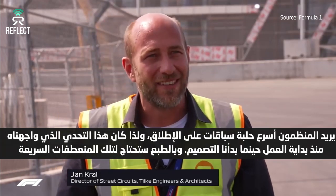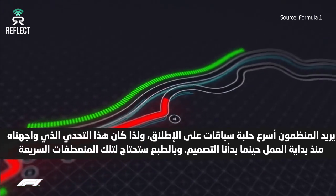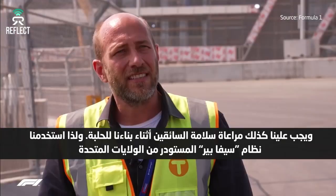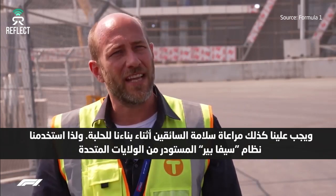They want to have the fastest street circuit ever. So this was the challenge we had at the beginning when we started designing. Of course, you need then fast corners. So also what we have to implement here is the safety of the driver. So safer barriers, which is a system from the States.